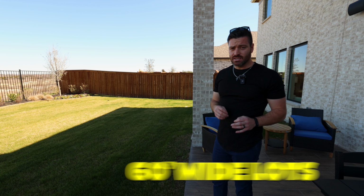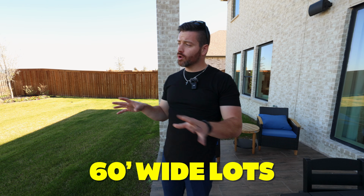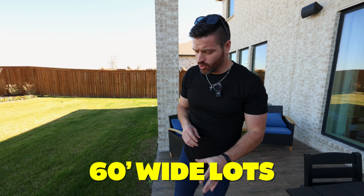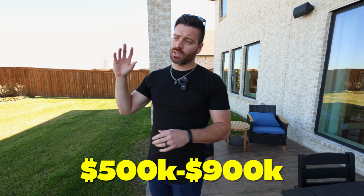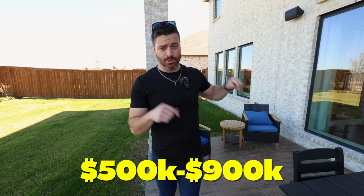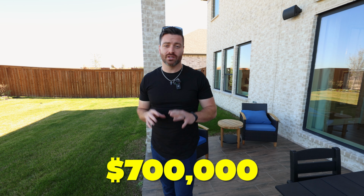But these are 60-foot wide lots, so oversized lots, which are really nice. And if you're wondering about prices of these homes, now these grand homes on the 60-foot lots are gonna start in the 500s and go up to about the 900,000s. This particular model that's 3,500 to 4,300 square feet is gonna start just under 700,000. If that's not gonna work in your price point, it's okay, because they have tons of options out here, starting as low as about $370,000. Now let's go ahead and check out our next house.